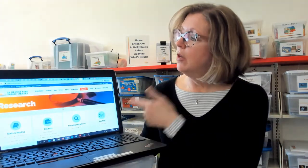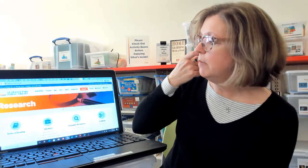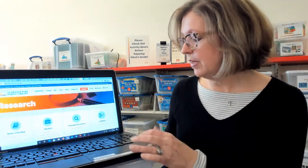Along with our texts, we also have several databases that are available to you as a LaGrange Park patron. All you need is your library card. To show you some of them, it's very easy. If you go to our library website, it's lplibrary.org, and you see at the top there's a research tab. If you click on the research tab, this page will come up, and this gives you a little bit of an idea. With just a click of the mouse and your library card number, all of these databases are available to you to use at home in your teaching.